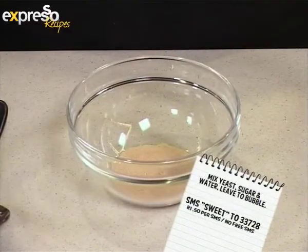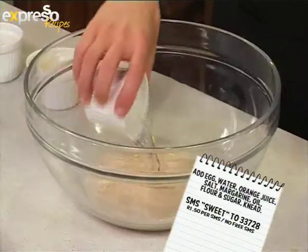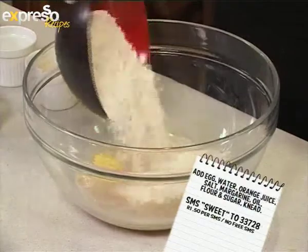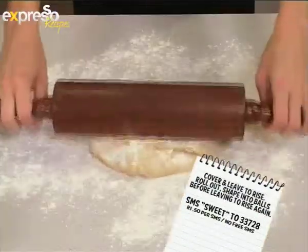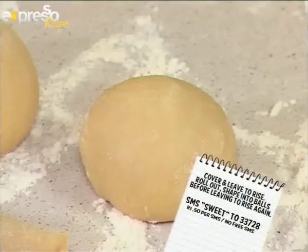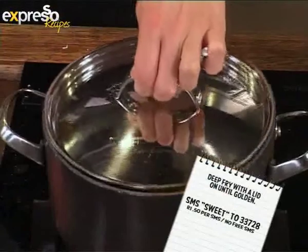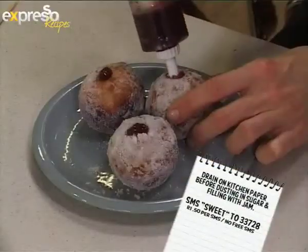Mix together yeast, sugar and water, then leave to bubble. Add egg, water, orange juice, salt, margarine, oil, flour and sugar, then knead. Cover and leave to rise. Roll out, then shape into balls before leaving to rise again. Deep fry with the lid on until golden. Drain on kitchen paper before dusting in sugar and filling with jam.